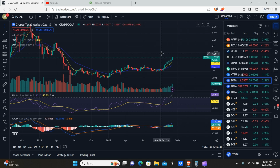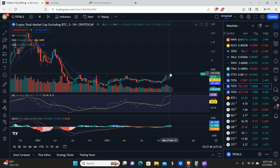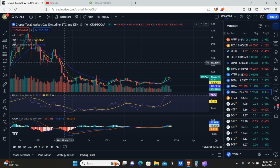So we take a quick bird's eye look at the charts. You guys can see we are overbought on the total 1. We've had, it looks like, 8 green weeks straight. But if we take a look at total 2, this excludes Bitcoin. It's barely overbought. It's not even flashing green yet. And total 3 also barely overbought, not even flashing green yet. And as a matter of fact, we have not even gotten above this previous candle close high right here, which if we did, I mean, the next target would be all the way up at 632 billion. So that's about another 33% increase.